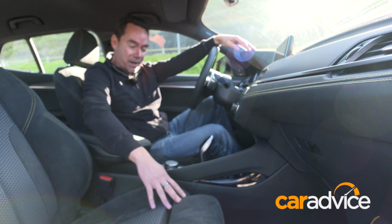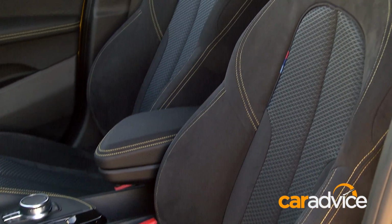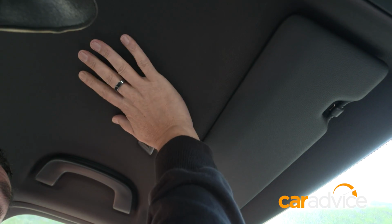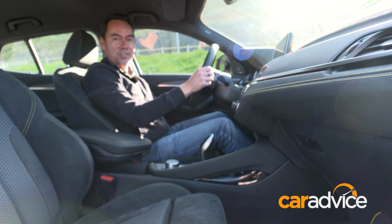Right, let's look inside. The cabin gets lots of Alcantara, lashings of double stitching, and an overt sporting theme. Now, the roofline is lower, but they've actually dropped the seats to compensate. So not only do you get ample headroom, there's a nice racy seating position.